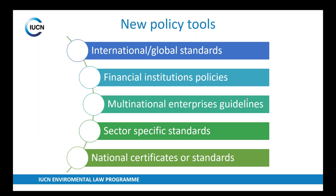What these have in common is that they are voluntary by nature, and because of that they cannot be enforced. They are actually controlled mostly through society or through the public. The public, the civil society, are overseeing and asking for information, and through these tools, the enterprises show or provide information of what they are doing and what impacts they are having.